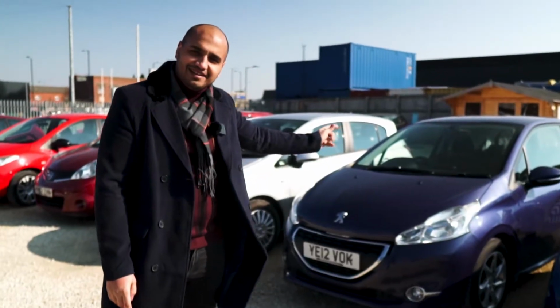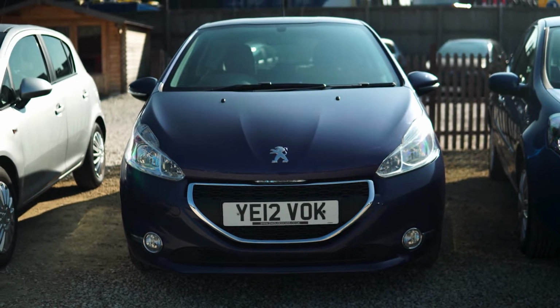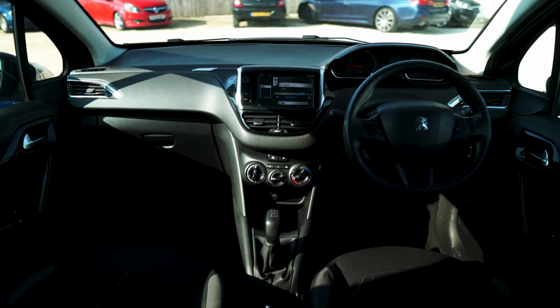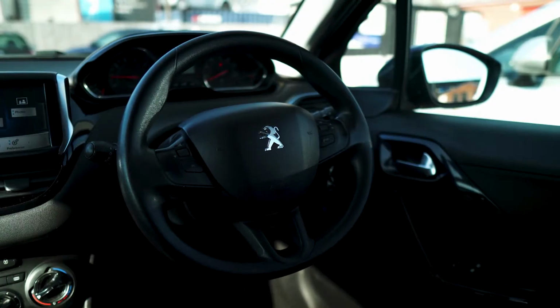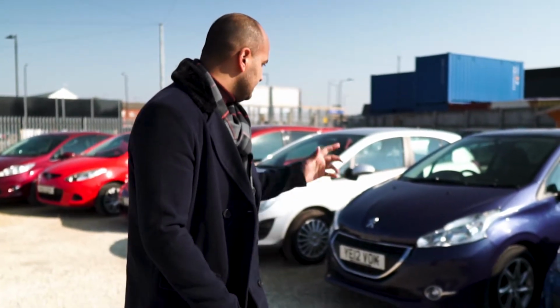Peugeot, which one? 208. Right, Peugeot 208. Do you know what? Cool looking car. I don't know if you can see them all, but I think it's the best looking car here. It's a nice, cool little car. The interior on this, by far, compared to all these, is the best. Touchscreen sat-nav, quite a quirky little steering wheel, really sporty feel. Love the interior on these, really like them. I think they're great. They're such a nice place to sit.